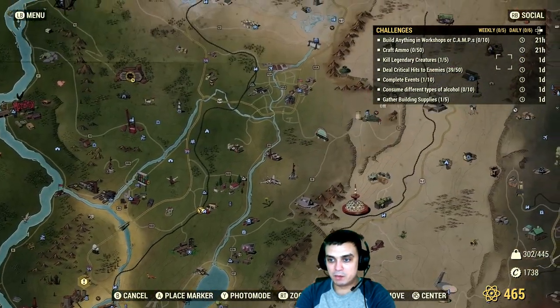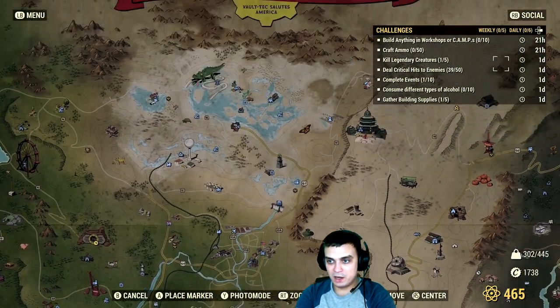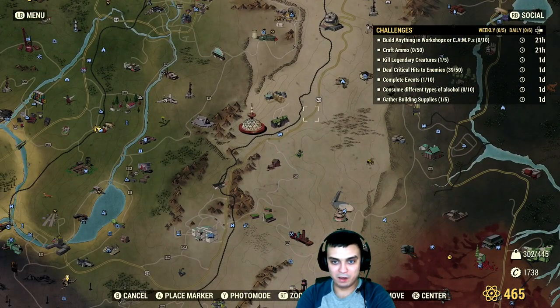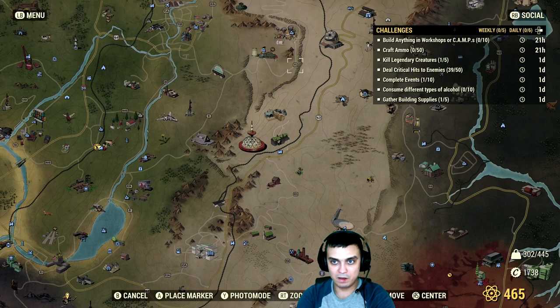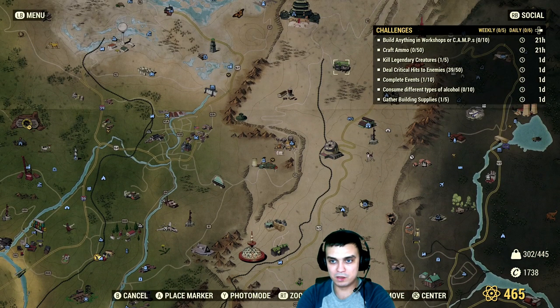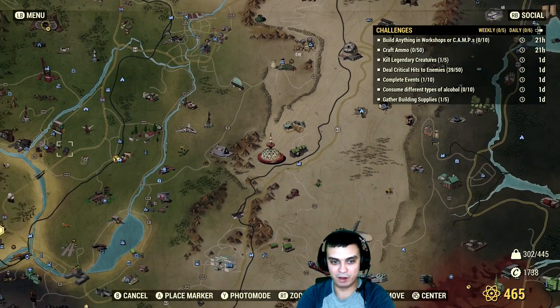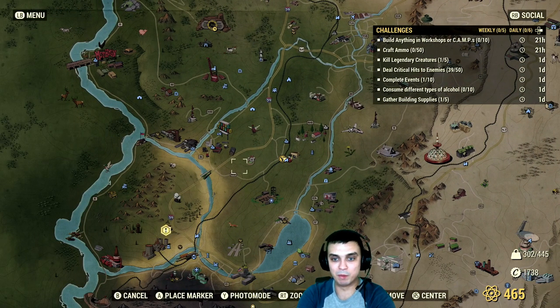The Sunnytop stations, I don't have any of them unlocked, but they are located right here. This one is also Sunnytop, and a whole bunch of other locations I haven't unlocked yet on Xbox because I haven't been playing much Adventure Mode, and I hope that will change with the Wastelanders DLC that is coming out next week.